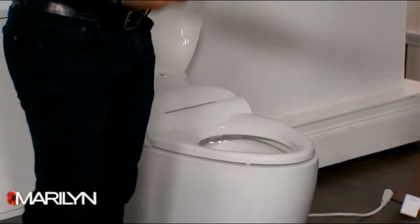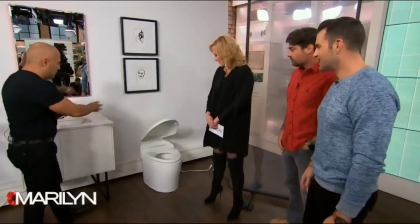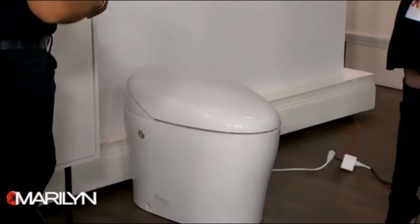That's awesome. Can I just say, a heated toilet seat, that's life-changing. It is. Seriously, it's nice to sit on in the middle of the night. So these components are from Macrovado, these Kohler and Brizo components.